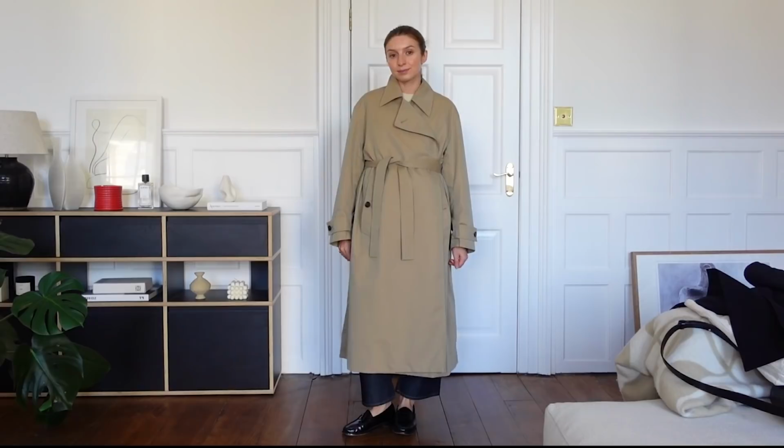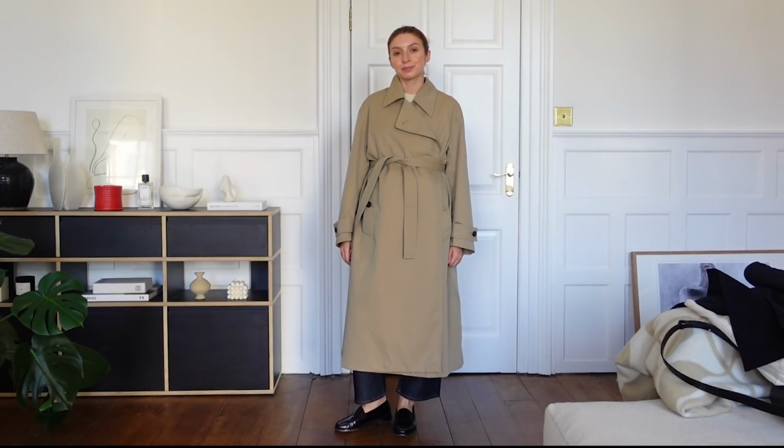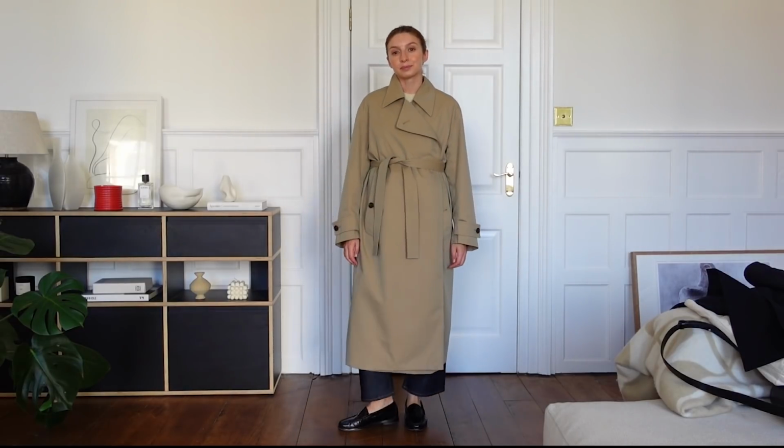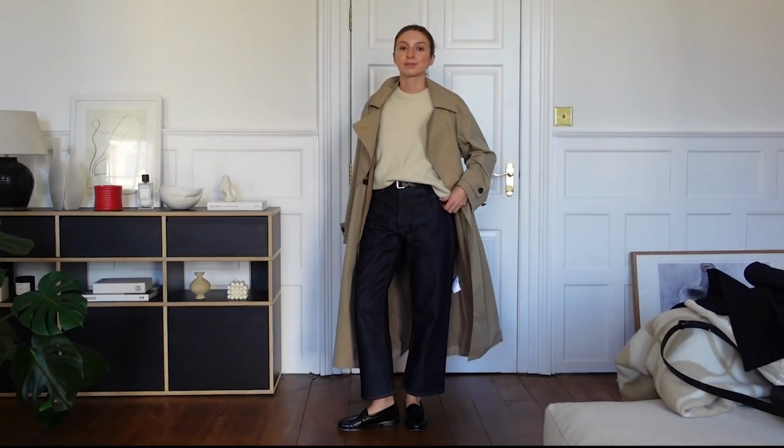An outer option for this would definitely be a trench because it's easy to carry a trench over your arm if you need to. Obviously you can put it in a cloakroom quite easily at a gallery, but I just feel like a lighter weight jacket is better for a day in a gallery. So yeah, either a navy trench over the top of this or a classic beige.